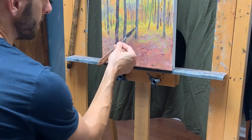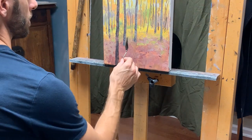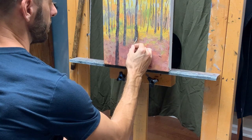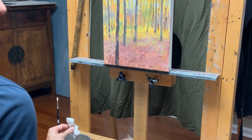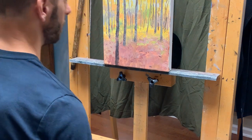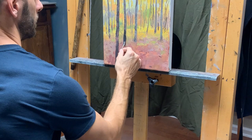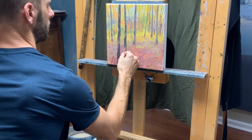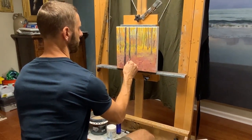So these little marks now, this is the kind of part where the acrylic starts to become the benefit. I can go right over other areas and it starts creating a lot of detail without a lot of effort, really. Starting to resemble the bark of the tree.